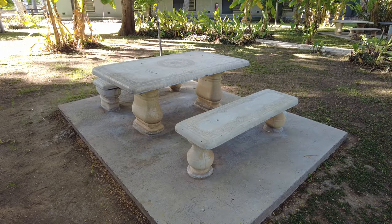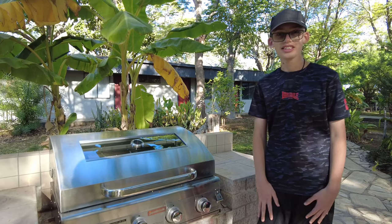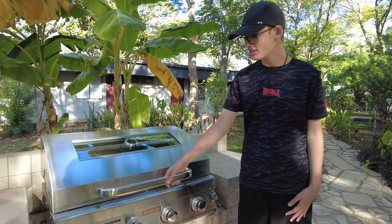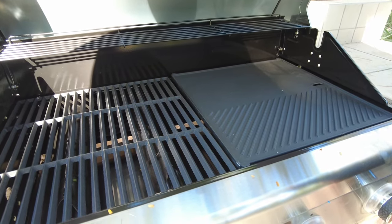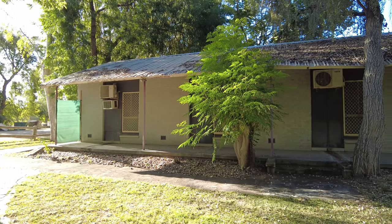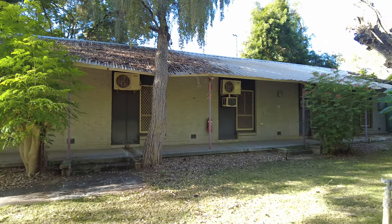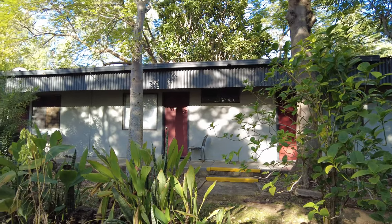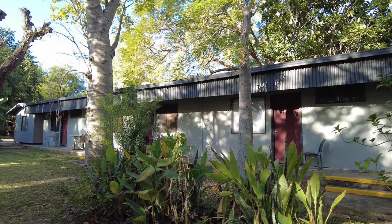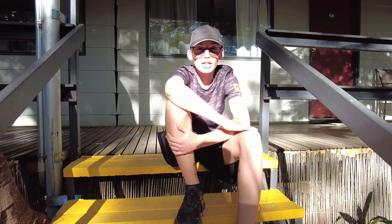Here we have the barbecue area with some nice seating. This is brand new, it's never been used. There's lots of rooms around the barbecue area. These rooms are similar to ours, just a bit smaller and has a queen bed.